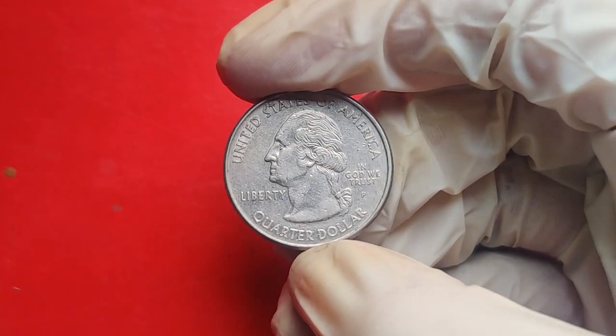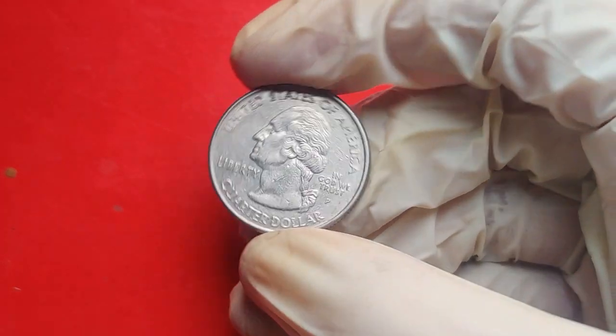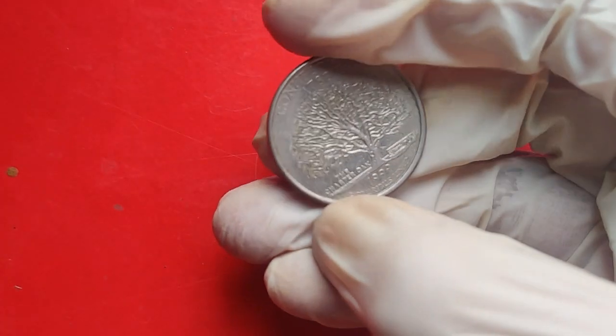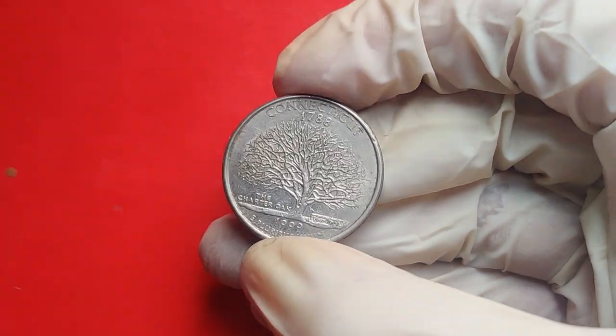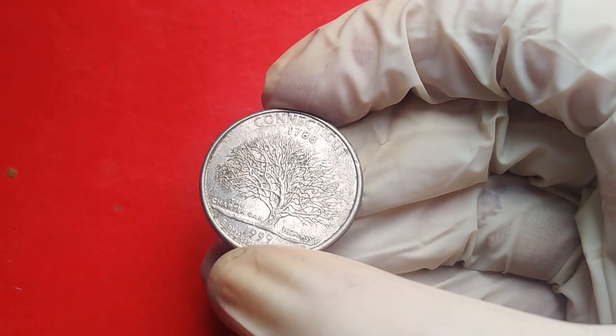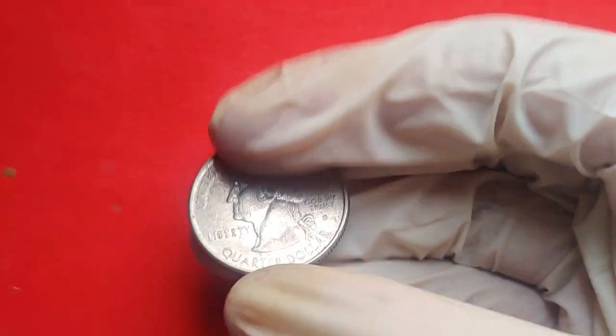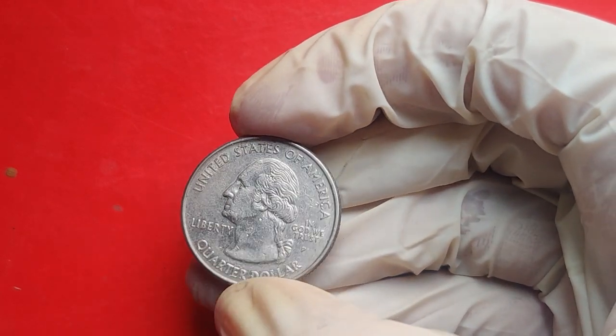Today, we're diving deep into the fascinating story of a legendary coin, the 1999 Washington quarter. This unassuming piece of currency is worth a staggering $3.6 million in today's market. Yes, you heard that right. But what makes this coin so special? Let's explore its history, unique features, and why collectors are willing to pay millions for it.